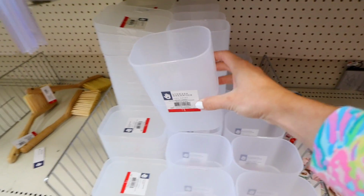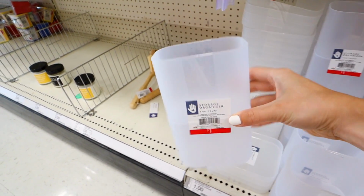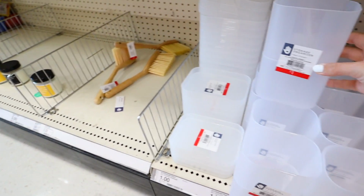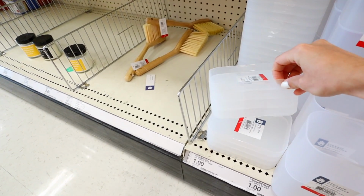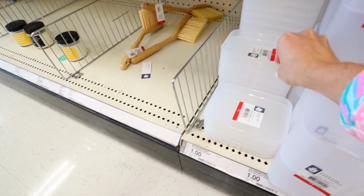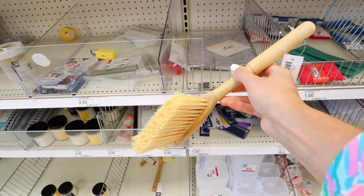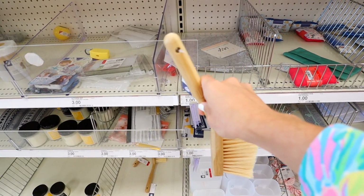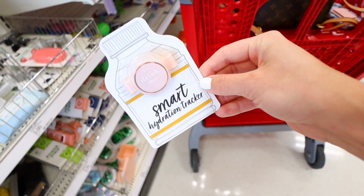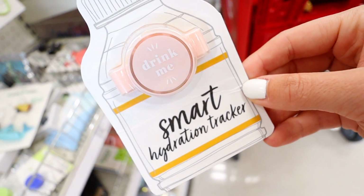Finding home organization items in this section is always very exciting because we know those can get expensive quickly. So these 2 small storage bins are 2 for $1, and then they also sell lids for them, but it's 4 for $1. Kind of interesting how they split those items up. This little brush is $3 for sweeping up your floor. It's really nice quality.